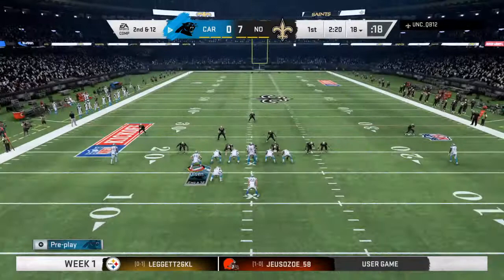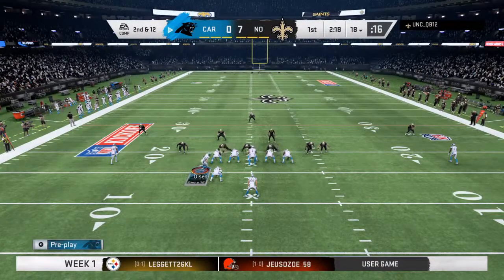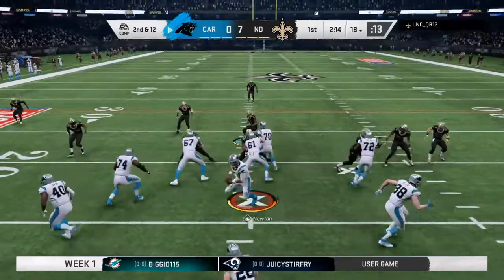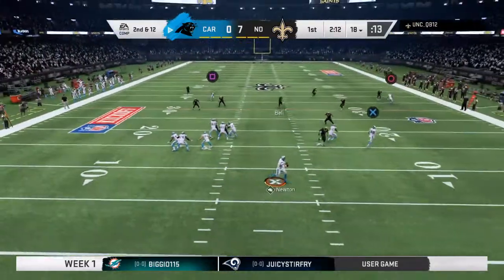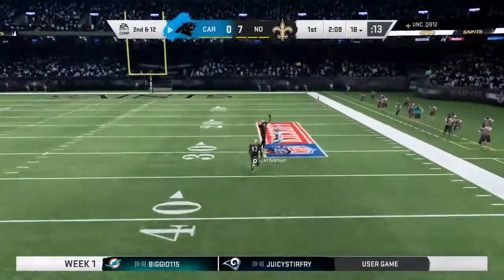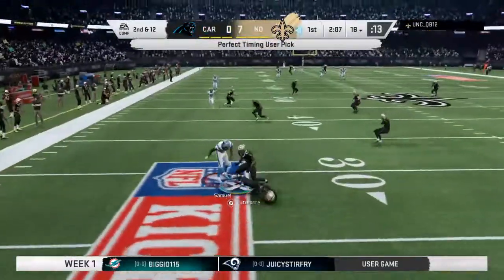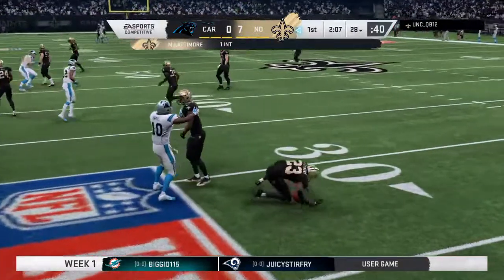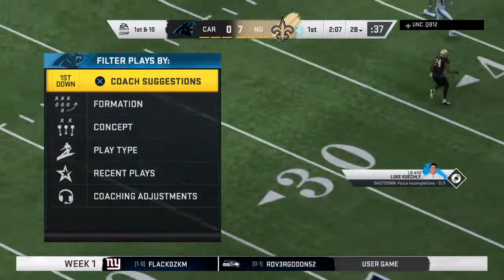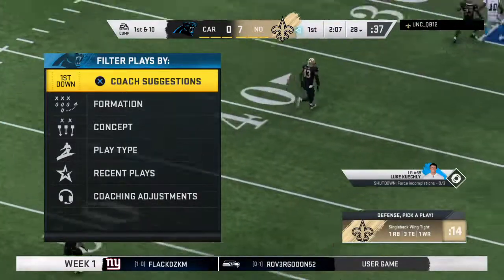That too. 2nd and 12 after the first down pass play went backwards for 2 yards. Here's Newton, taking a shot for Samuel. Into a double team, and it's intercepted. Picked off by Marshon Lattimore. And his guys are going to get the football at the 28-yard line.